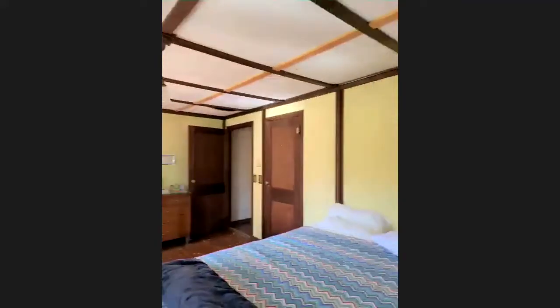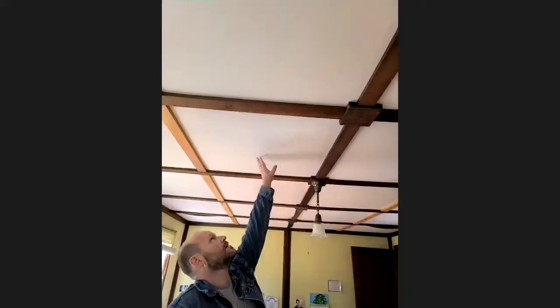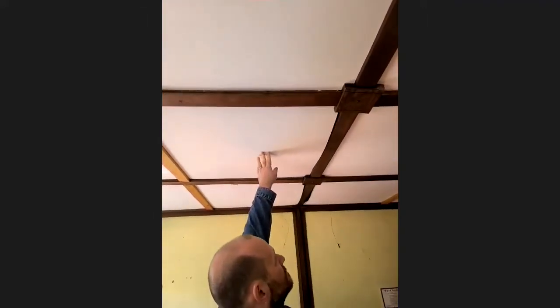But they have done some of the work on the ceiling in this room. This is like the newer home. But when you don't cut the panel to the right size, that's, yeah.